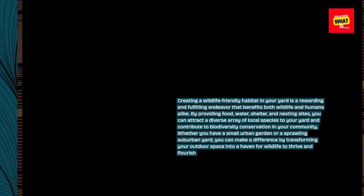Whether you have a small urban garden or a sprawling suburban yard, you can make a difference by transforming your outdoor space into a haven for wildlife to thrive and flourish.